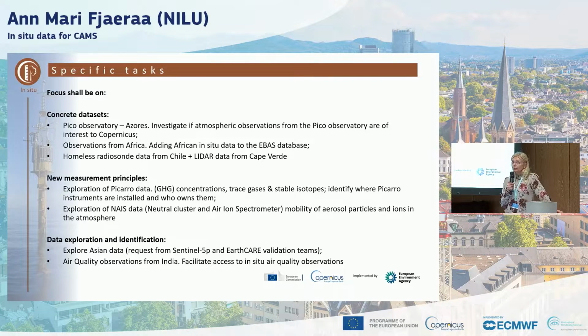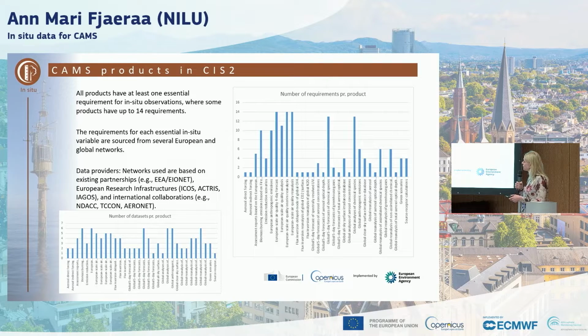And we have already in this project defined some concrete tasks to work on. So they are defined here, but along the project's timeline, we hope to go more and more into contact with the different data providers and guide them. Maybe there are new measurement principles that could be set up in the countries.